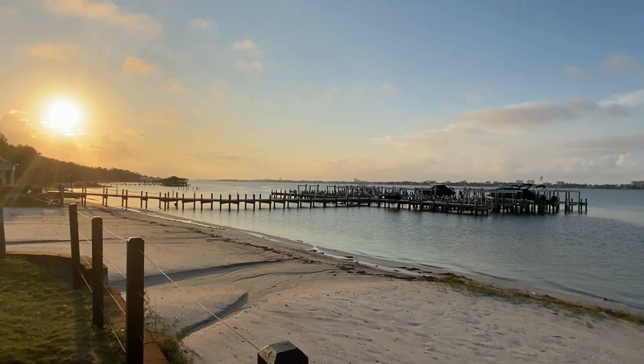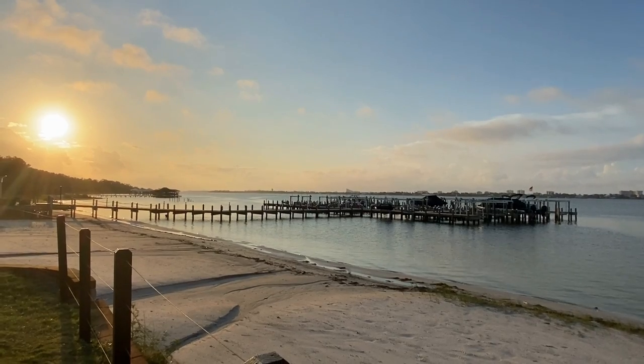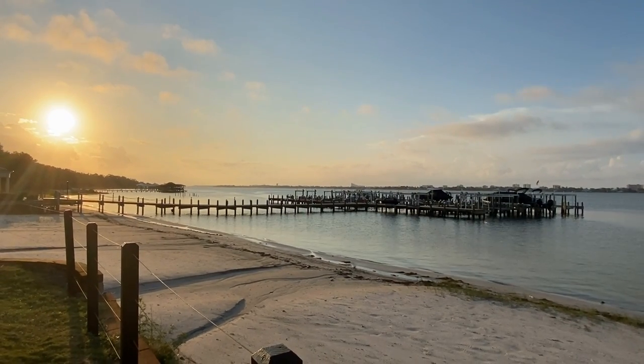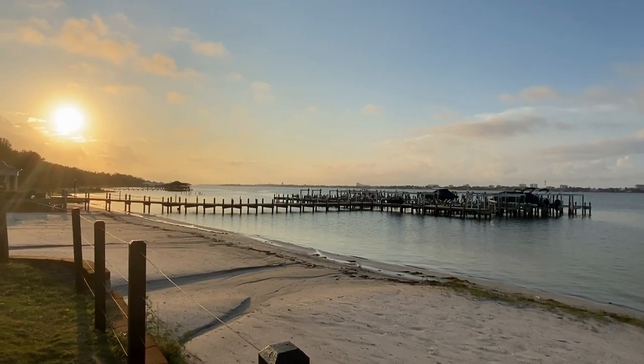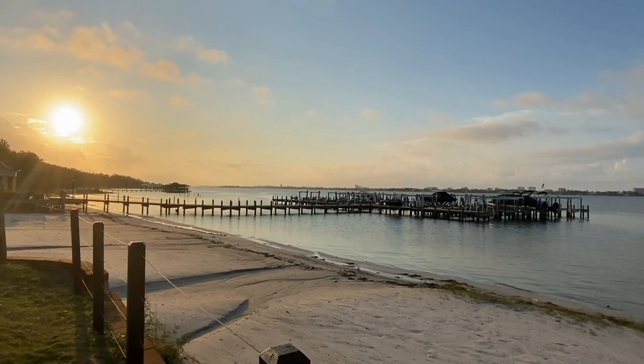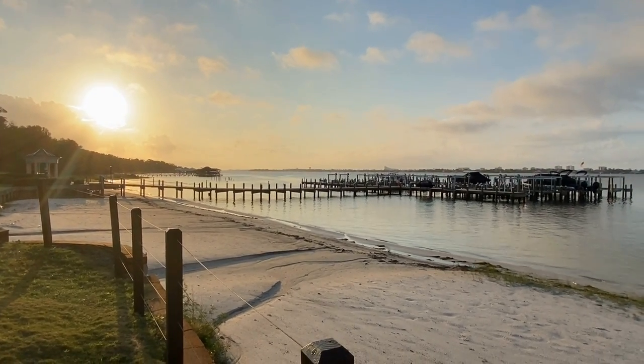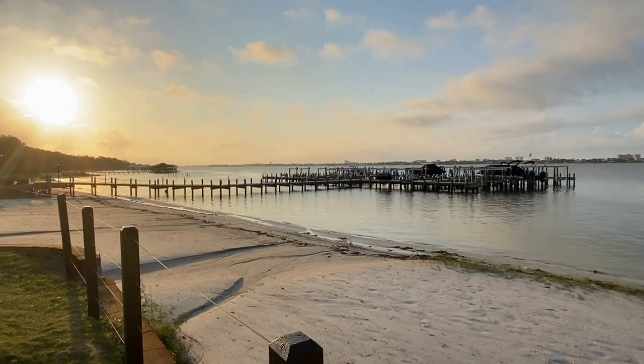I'm headed back to the camper. Sometimes it's good to just take a moment, isn't it? Just enjoy the view. Take it all in. There he goes. Well, that's the best we got for this morning.